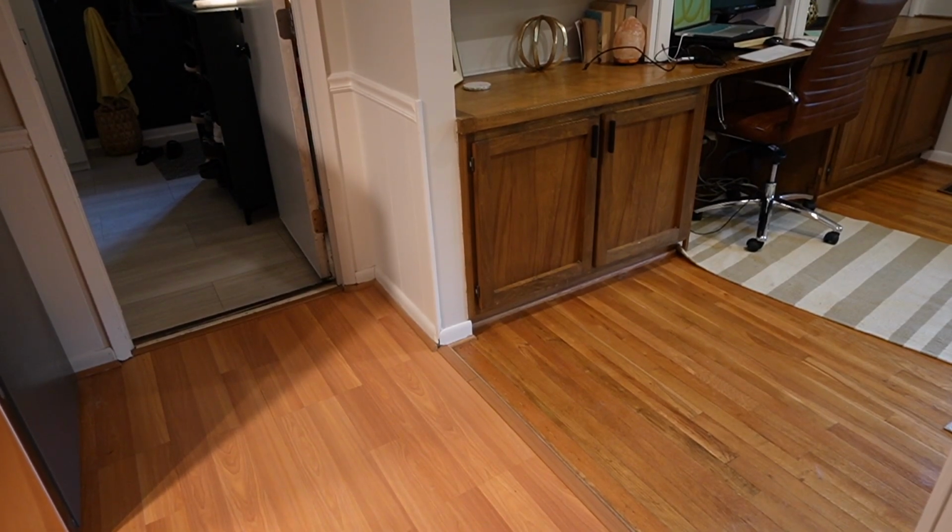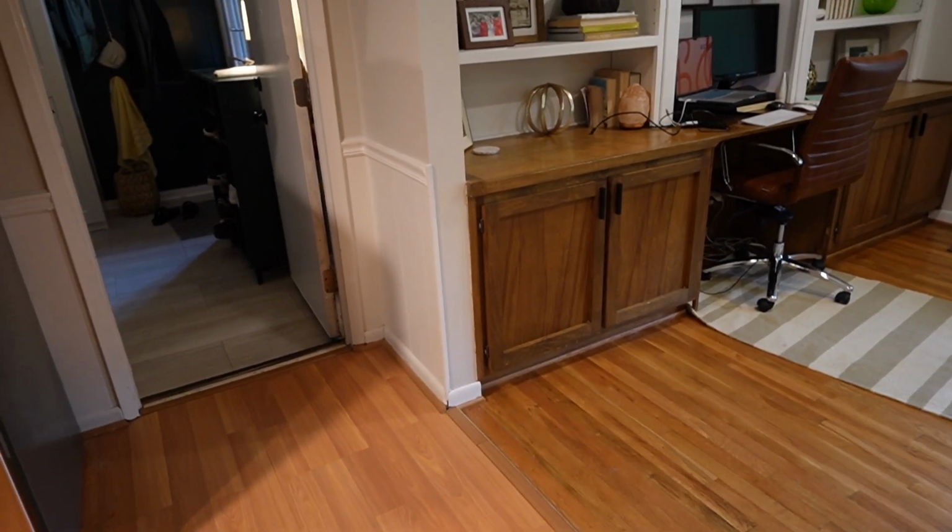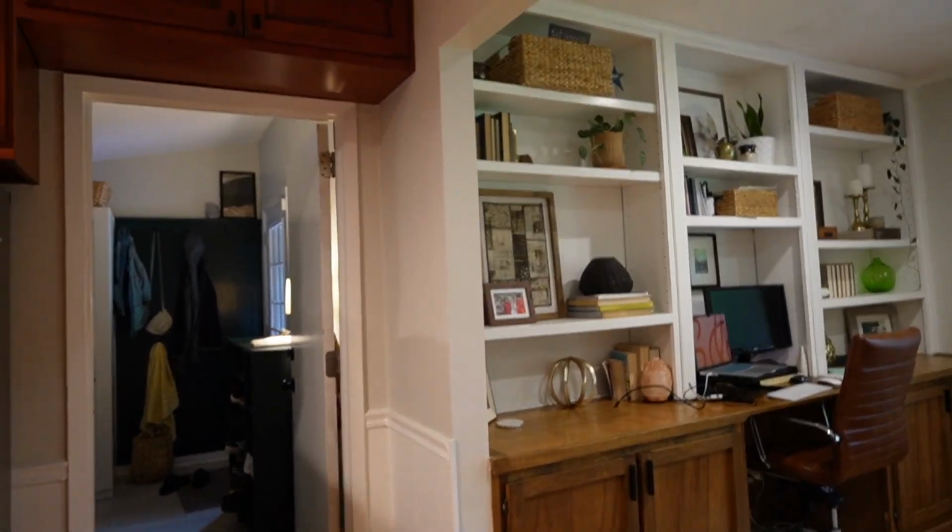Look at this. This shows you the difference in tone. On the right is the honey oak wood flooring, the real hardwoods. And on the left is the pink undertoned linoleum. And y'all, it just does not go in here. It clashes with the cabinets that are in this one space. You can see 4 different colors of wood.